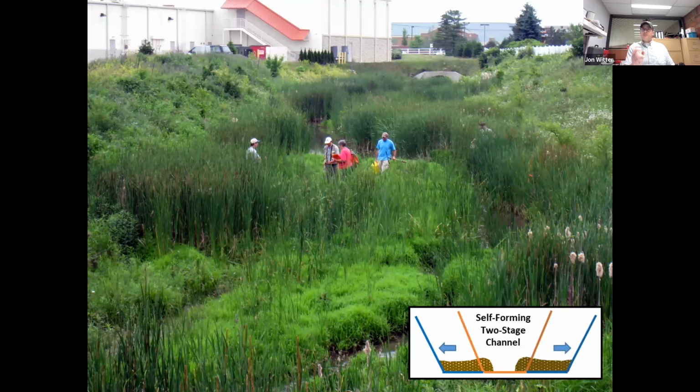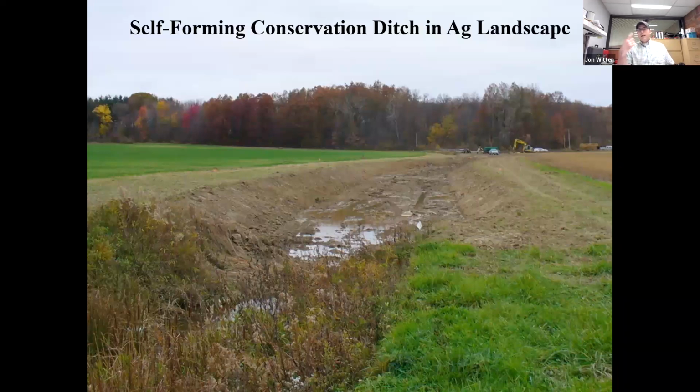So in this particular instance, through a series of ecological successional processes, we're basically letting nature build its own two-stage channel system and trapping all those sediment and nutrients in place as that system builds and creates itself. So we're basically giving nature space to heal itself. That was an urban example. Here's an example in an agricultural landscape.